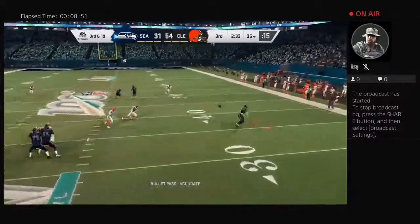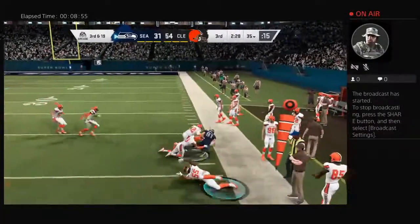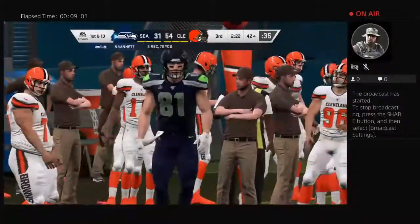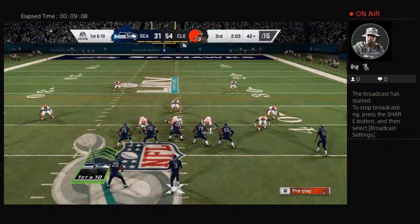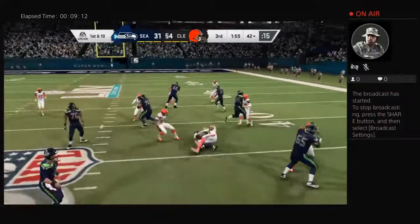3rd and long. It's Wilson. He's got the tight end, Vanette, powering his way forward. And he'll have it past midfield almost to the 40 before being taken down. Last play, they got stuffed at the line. Different story here, over 20 yards. This quarterback now over 300 yards for the game.